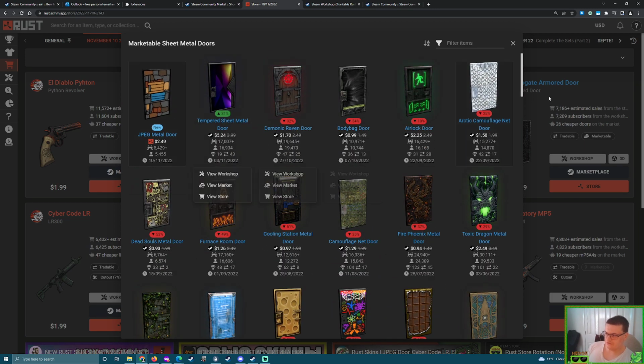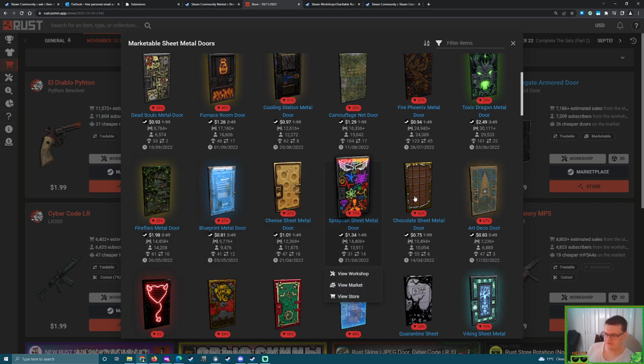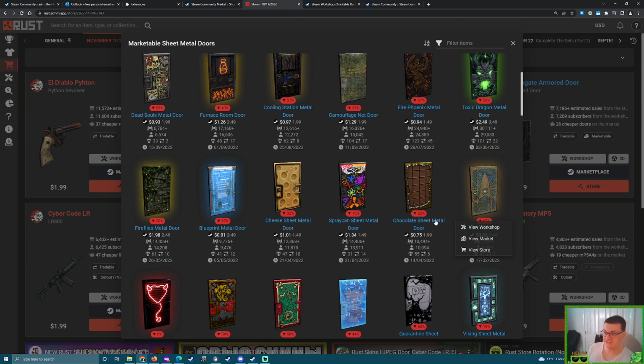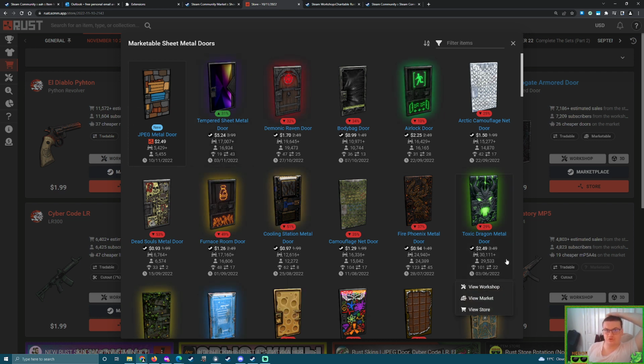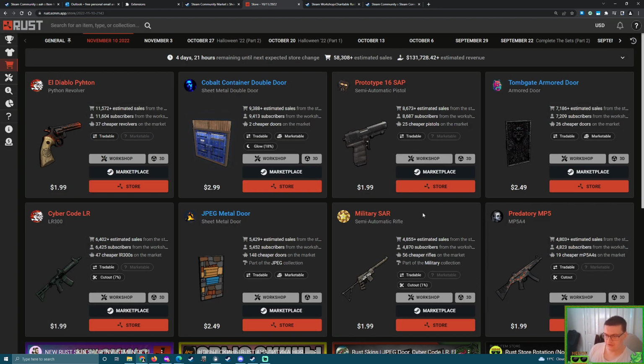Right, we've got 6, 12, 13, 14, 15, 16, 17, 18, 19, 20, 21, 22, 23. 23 sheet metal door skins that have come out this year, and the only one that's currently in the positive is the one that came out very recently. Will it hold that price? We'll see. But yeah, that's not looking super great at the moment, is it? It's not looking super great. And, you know, is that really going to make a difference? Probably not. So, this is a fair bit awkward. I told you. I knew how this was going to be.